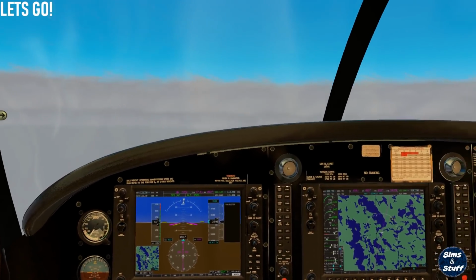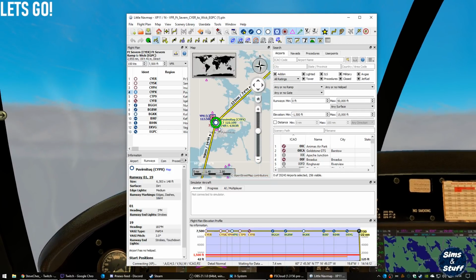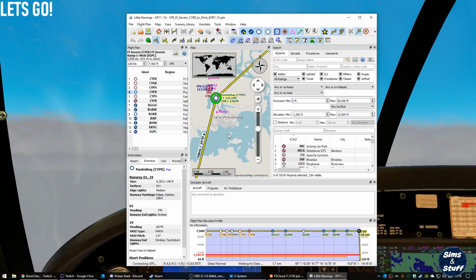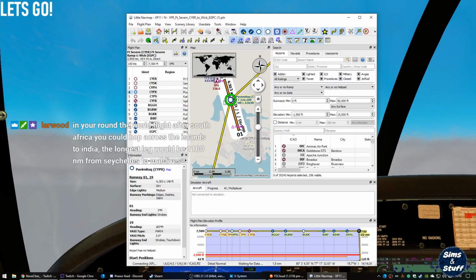Which is what FSCloud shows. There we go. So there's the runway. The little nav map is awesome. Coming over the town, there are no high-rise buildings until the end of the runway.